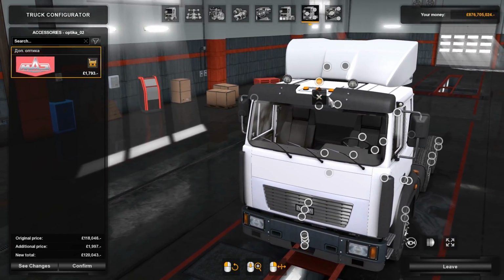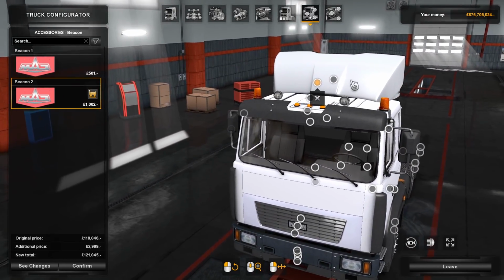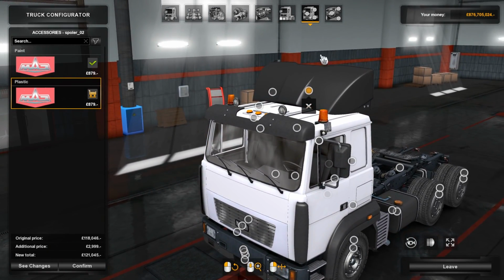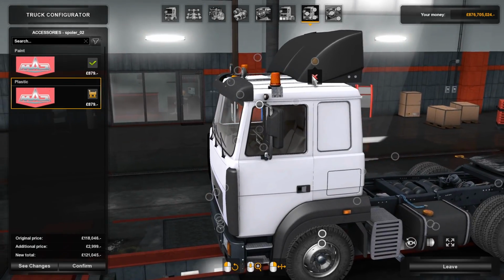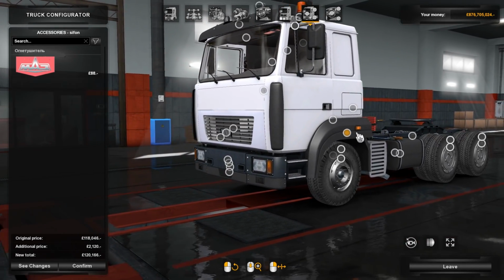Some little fog lights. Well, not fog lights. Little, I don't know what you call them, auxiliary lights there. You've got the beacons. You can have one beacon or two beacons. £500 for a beacon seems a little bit expensive to me. Oh, that's a bit annoying. The plastic of that doesn't quite match the plastic of this, so that's sort of the odd one out. You can remove it if you want, if you're taking a non-box trailer. But that's something to note.